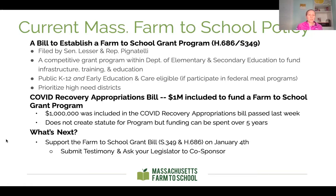And then bringing it up to the current day, the most farm to school focused bill that we as an organization are excited about is a bill to establish a farm to school grant program here in Massachusetts. It's currently with the Joint Committee on Education, which will have a hearing on January 4th. That would establish a competitive grant program within the Department of Elementary and Secondary Ed to fund things like infrastructure, training, and education. Grants would go directly to schools or districts to fund those pieces and prioritize high needs districts and early care settings.